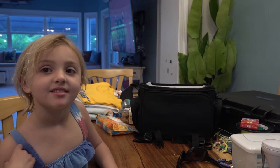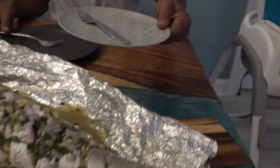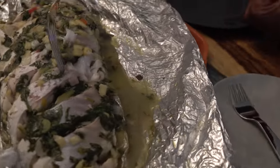You want more to eat? That's right. We got a plate here for Sadie. I got a Sadie plate there. We just got to be careful we don't get no bones, Sadie. That's the only thing, you know? Let me see if I can. I might can pick out a couple pieces for her right here.